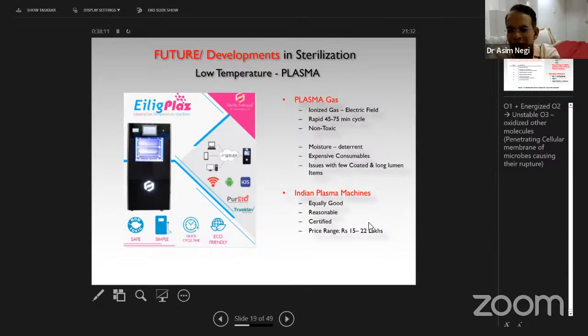If you are doing a wrist, you don't need a sterile tourniquet. For your circumstances, I think ETO would be best. Yeah, so ETO is available. Yeah, so ETO is best. Okay. Thank you.